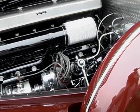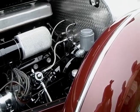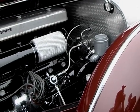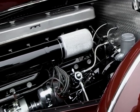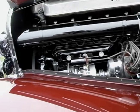Has a 5-speed transmission. Has a machine-turned firewall. Machine-turned, all the aluminum parts on the engine itself are all machine turns, part of the custom features that they did when they presented these cars. A lot of work went into them.